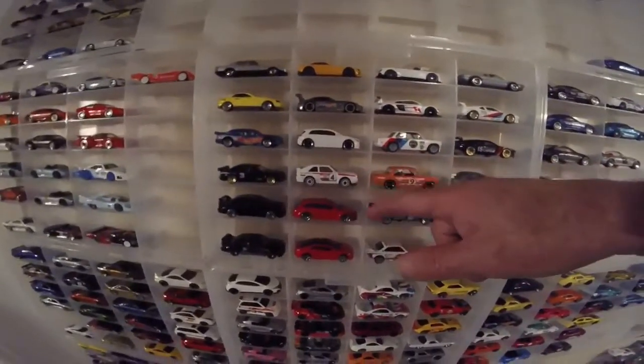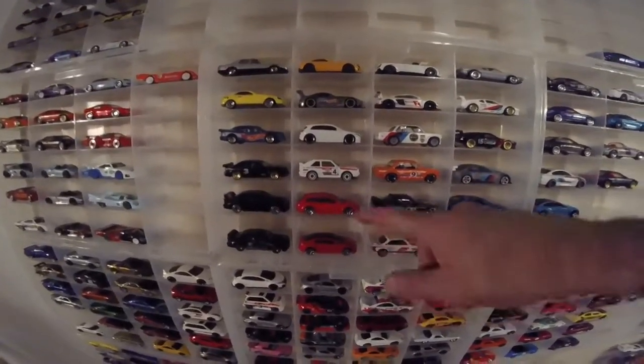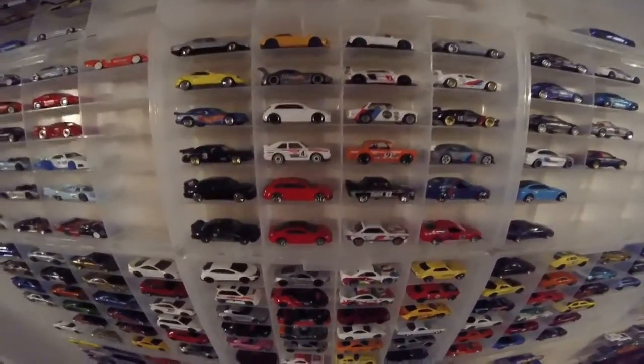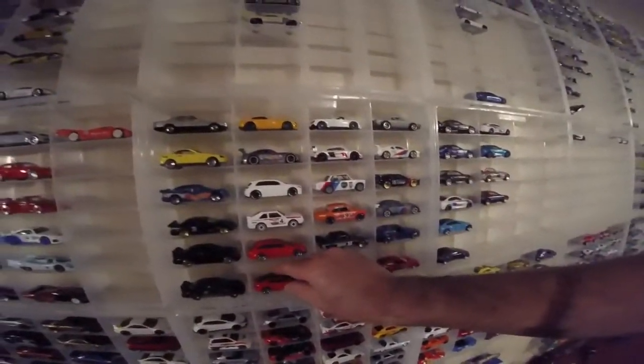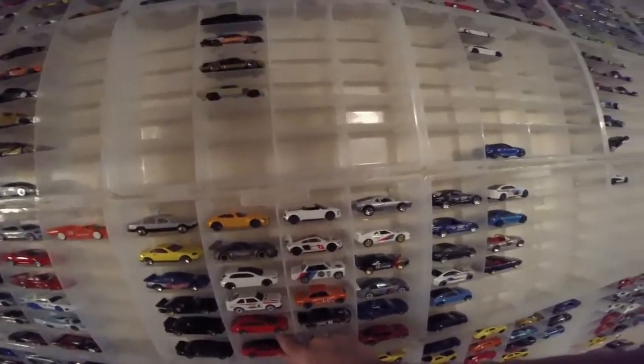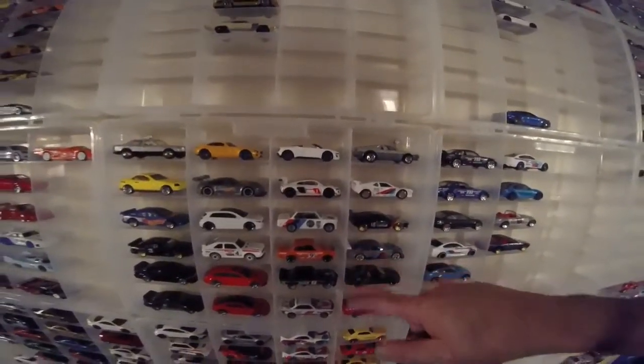Into our Audis, we got that new Audi coming in the Hill Climbers. It'll go in here with these guys, the Avant, and then the S4 or S5? What is that? I can't remember. The RS5, that's right, the RS5. Then we got the new R8 convertible Spider, along with the race car there, the 2002 Beamer. So now we're into our Beamers.